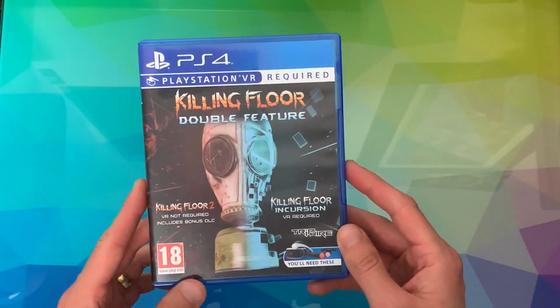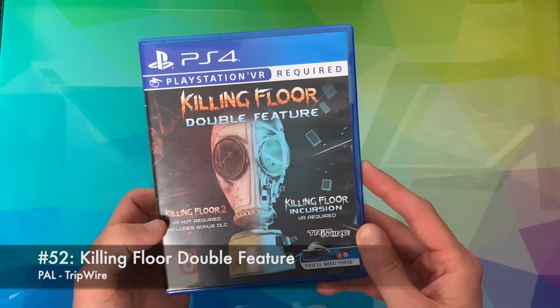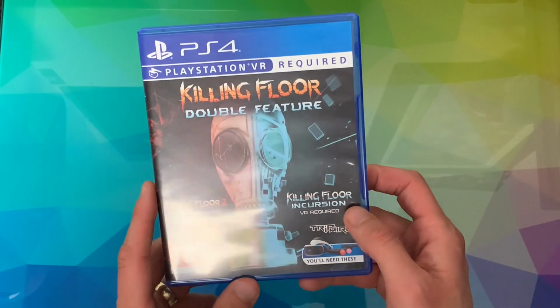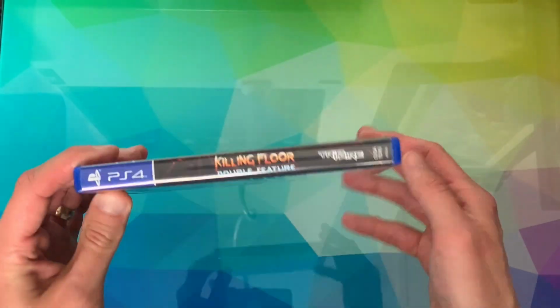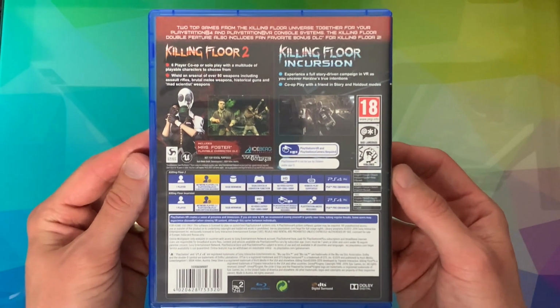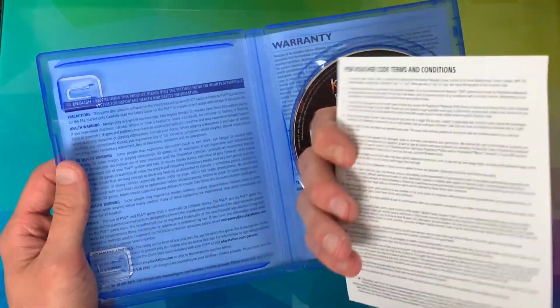Here is Killing Floor Double Feature, which is Killing Floor 2, VR not required, and Killing Floor Incursion, sorry, which VR is required. There's 2 games on here. DLC.